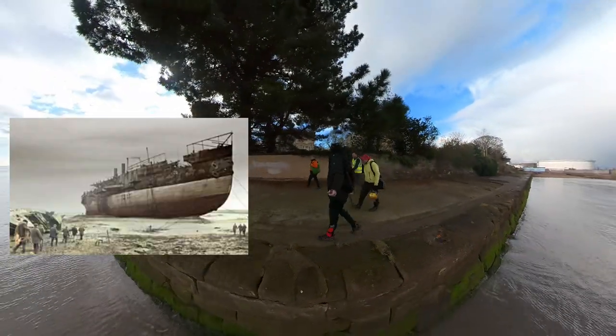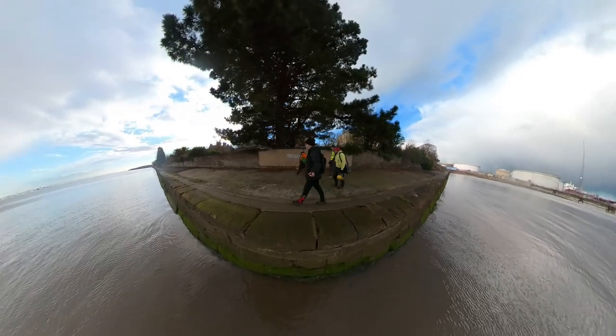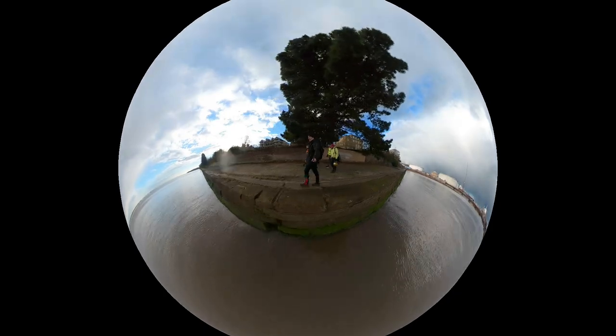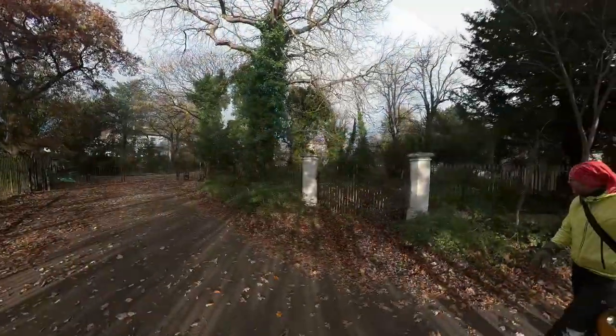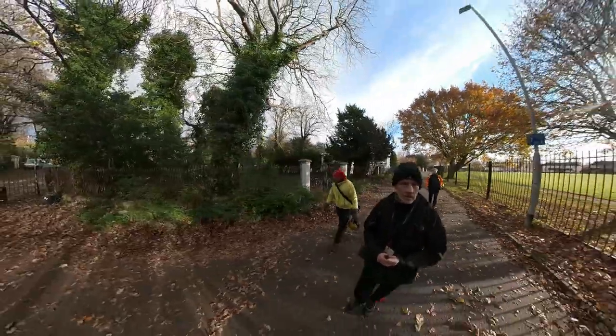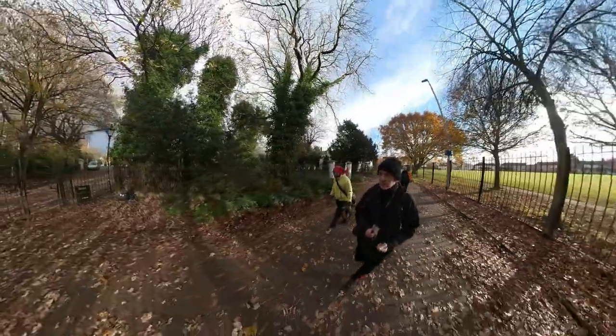Rock Ferry also used to be a shipbuilding and breaking area and, in fact, Isambard Kingdom Brunel's SS Great Eastern was broken up on the beach in the late 1800s.